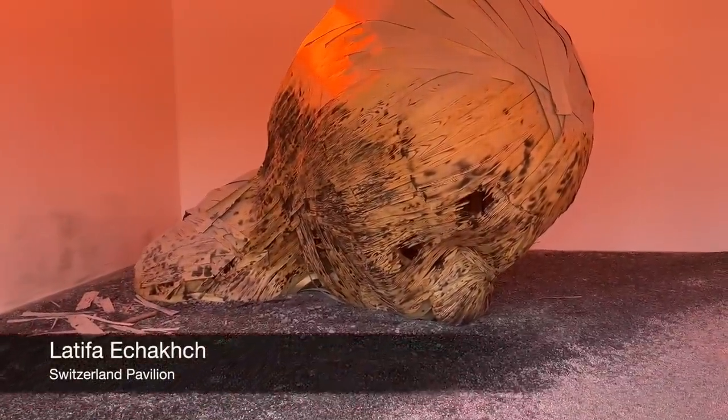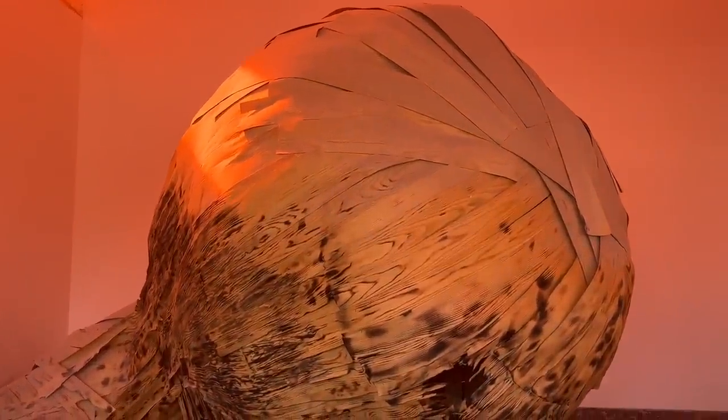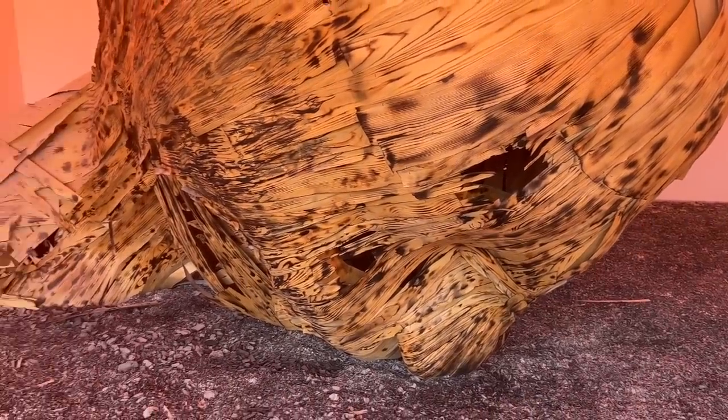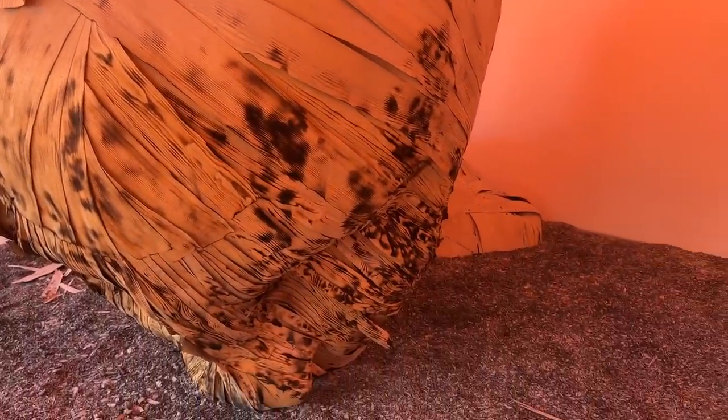This is the Switzerland Pavilion, and it features works from Latifa Ekşaz, and it immediately gives you a feeling of being in some sort of post-apocalyptic world. It's very Blade Runner-esque. And this is all intentional. The artist is taking us on a journey where we're really meant to explore the perception of time.